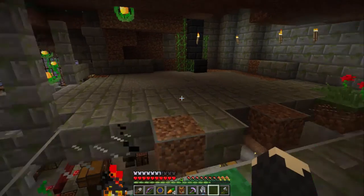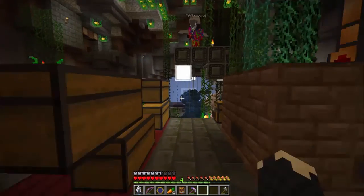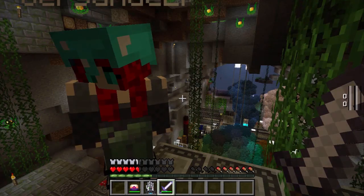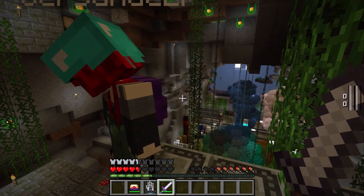I've got lots of construction materials still lying around. I haven't really cleaned this place up. My bed is actually just over there. So I haven't really turned this into a home yet. It's still kind of wild.